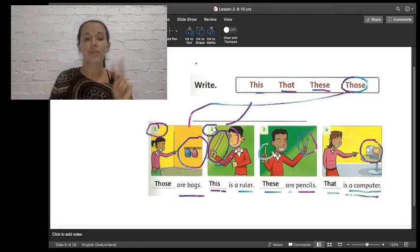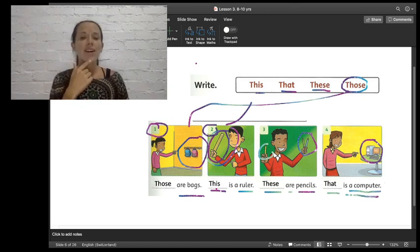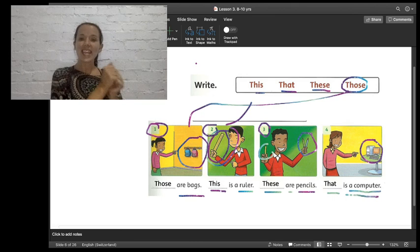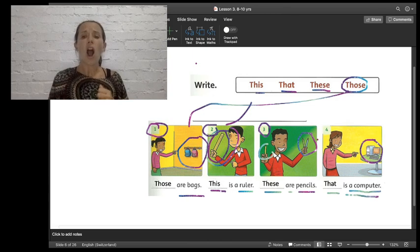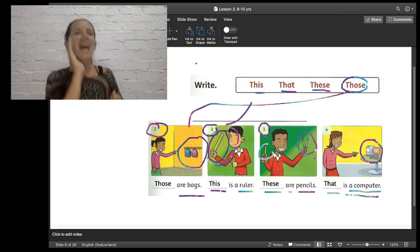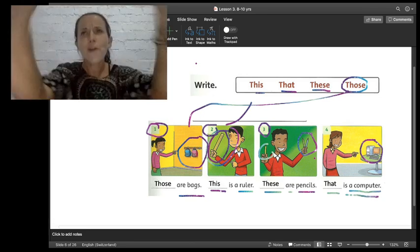Number 2. This is a ruler. Louder. This is a ruler. Number 3. These are pencils. Louder! These are pencils. I can't hear you. Louder! These are pencils. Yes! Great job! Double high five!